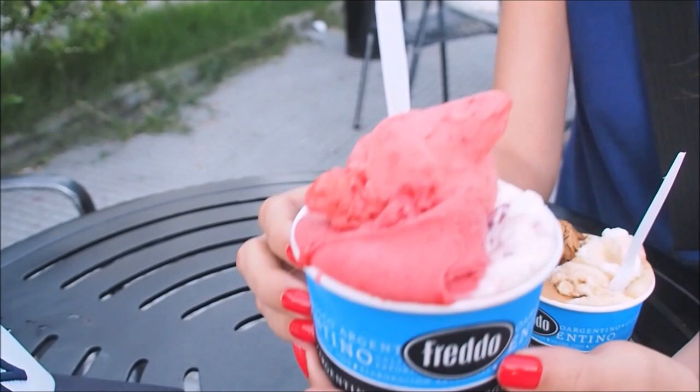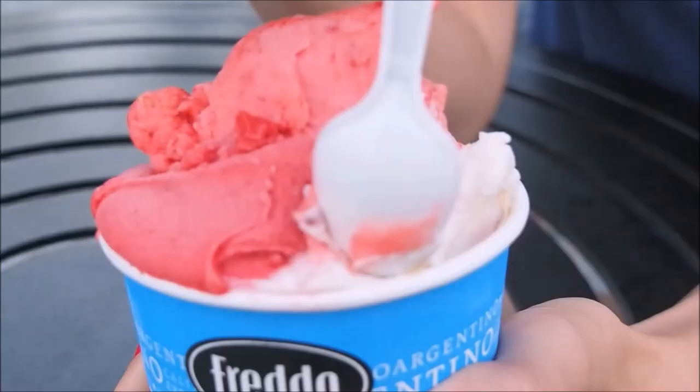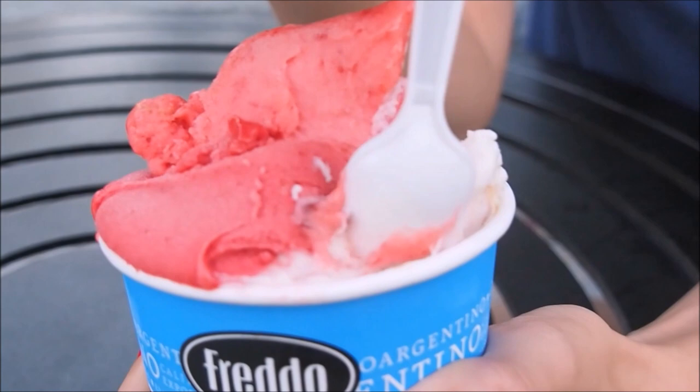So we ended up getting some ice cream this afternoon, and what you see here is a quarter of a kilo. So this is 250 grams of ice cream, and you get to choose three flavors. So this one here is forest berries. Look at that.